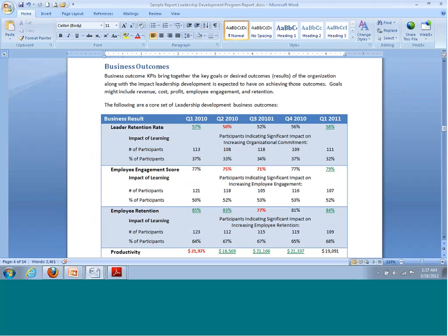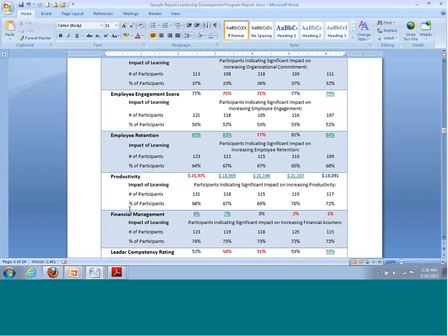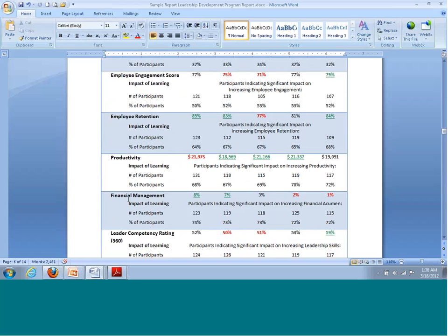Here's a sample report for a leadership program. As you can see in the business outcome table, now we're looking at leader retention rates, employee engagement scores, retention, productivity, financial management, all as it relates to the leadership program.